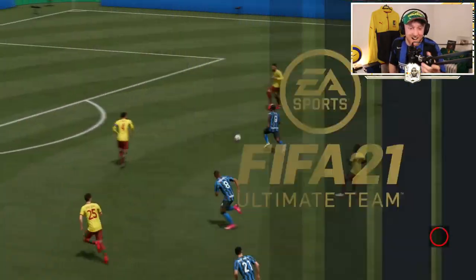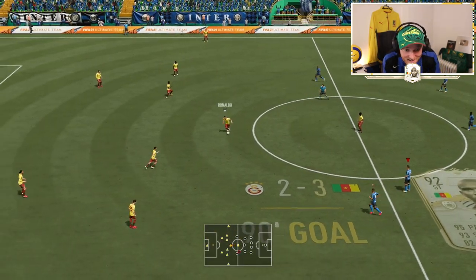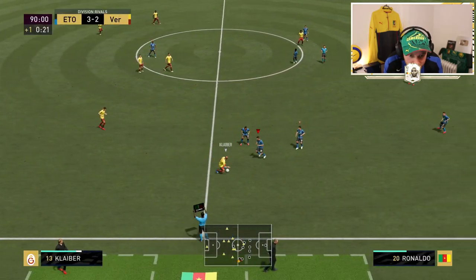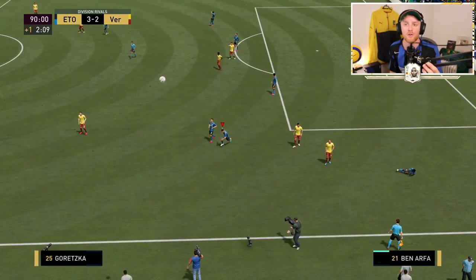Yeah! Eto'o! 89th minute! I aimed far post. He moved his keeper and last minute, I changed it to near post. Come on. Let's get this dub Royale, the new kit and the new Eto'o. Look at the time. Look at the time. Get the ball out of play and that is game over.